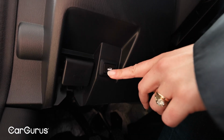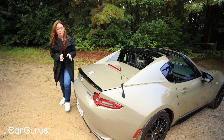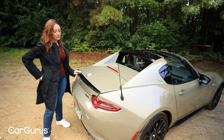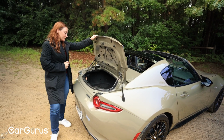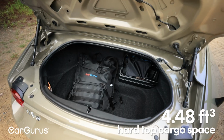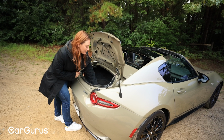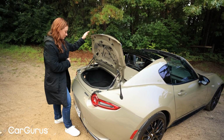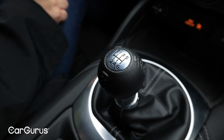I have not yet found a way, I don't think there is one, to open the trunk from the outside. You either have to do what I just did and pop it from inside, or use the button on the key. Now, with the soft top, we would have 4.59 cubic feet of cargo space in here. With the hard top, that gets trimmed to 4.48. Not huge. I can fit my backpack and not a lot else, really. Maybe a couple of backpacks.